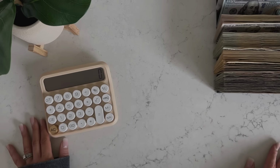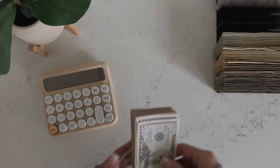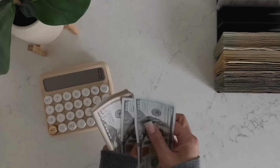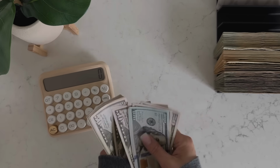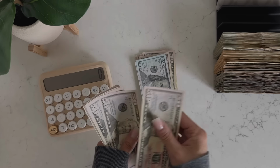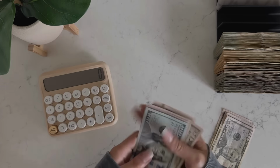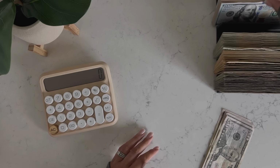What I know to be true is that I had $1,500 that I borrowed from our savings account for this cash condensing. So let's first count out 1,500. So I had 10 100s and 10 50s. So that is what I borrowed.